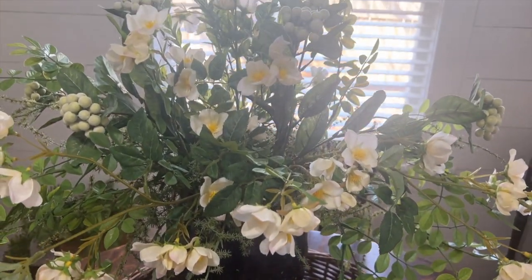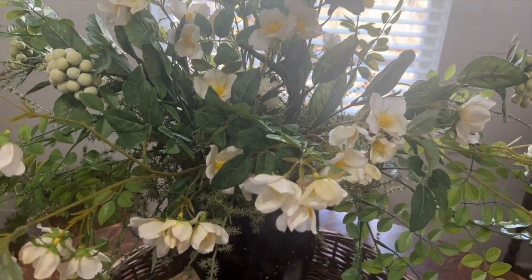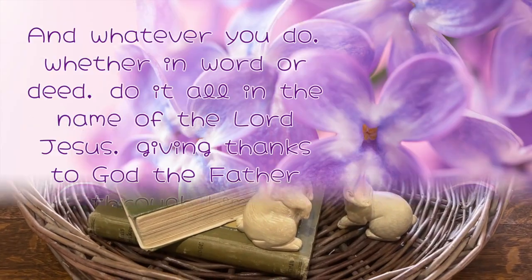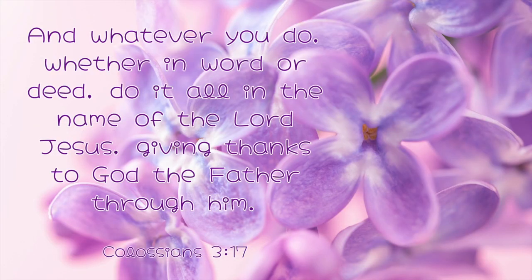But guys, before I go, I just want to leave you with this beautiful Bible verse. And whatever you do, whether in word or deed, do it all in the name of the Lord Jesus, giving thanks to God the Father through him. Colossians 3:17. You know, it's so important that we honor God in all that we do. And I pray that, especially during this season, we'll be more conscious of ourselves and share kindness and love with others.